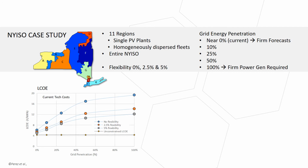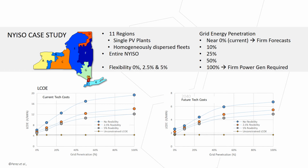So there is a small premium to pay at the forecast level on the left, and that increases steadily all the way to firm power generation. This is for current technology costs. If I look at future costs by 2040 for PV and storage, I will start from a very small premium to pay to go from unconstrained PV to forecast guarantees 24 hours ahead, all the way to 4.5 cents per kilowatt hour at firm power generation in New York, which is not bad.